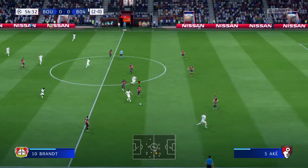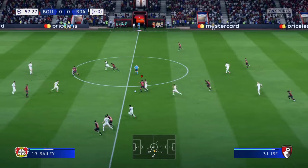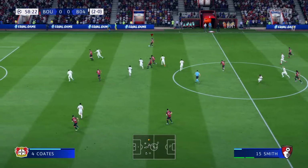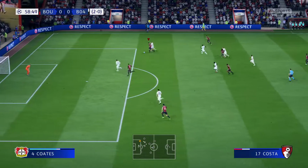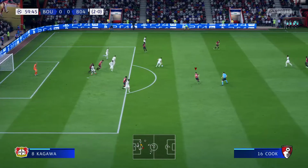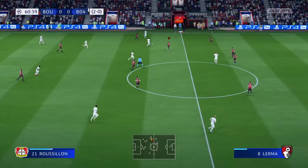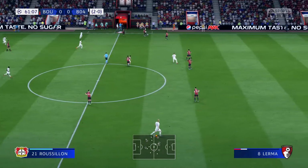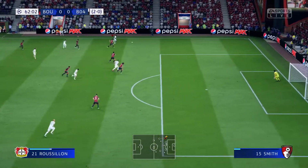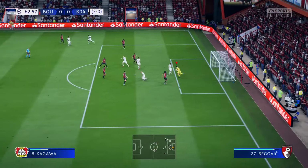Maximiliano Gomez. Brandt. And tremendous vision. He's really sliced them open. Up a dead end, alas. And 30 minutes left for play in this match. It's with Weigl. It's a very neatly constructed attack. What can they do from here? Options galore.